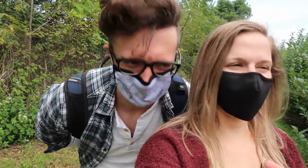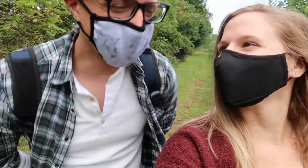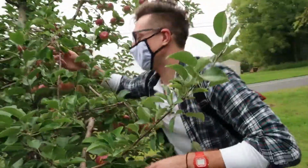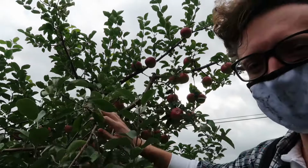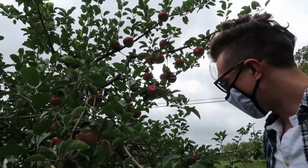All right, y'all. We found the mother lode. The trick is to just go to the end of the row. I don't think anyone likes to walk this far. People like picking, but they don't like walking. Look! Check it out. So many apples. Wow. I'm like freaking Johnny Appleseed up in this piece. Nice. It's like being weighed down. There's so many apples left on this tree, and they're all red and cute and delicious.